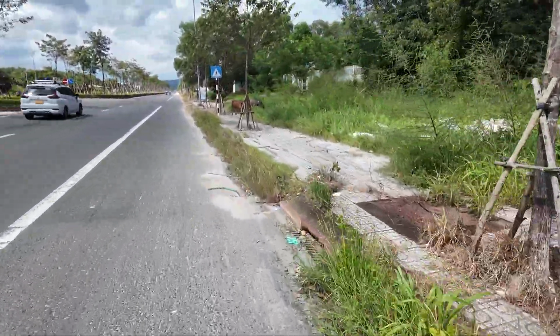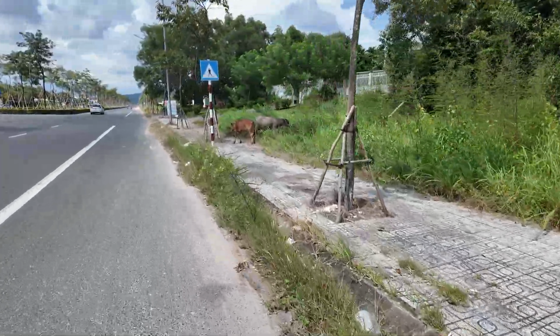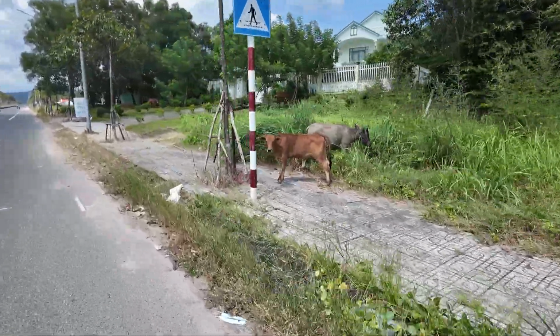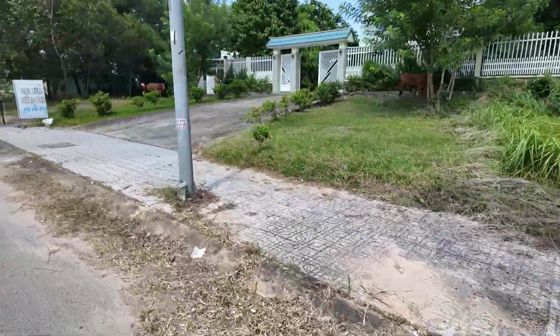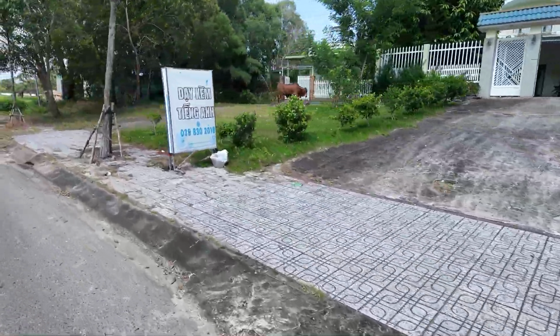And look at this. We have some cows here, little cattle, that's how you say it. Hello, cow. Nice. And a bigger one even. That's cool. Yeah, my food is growing up. Soon we'll be able to taste it. As you can see, it's quite nice here. Let me show you around.